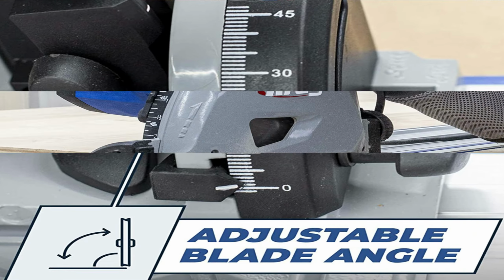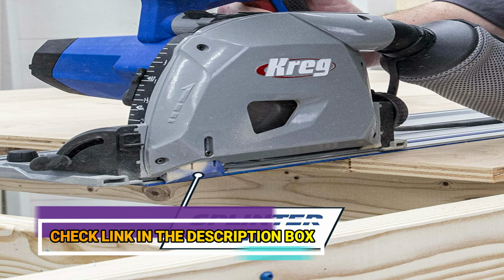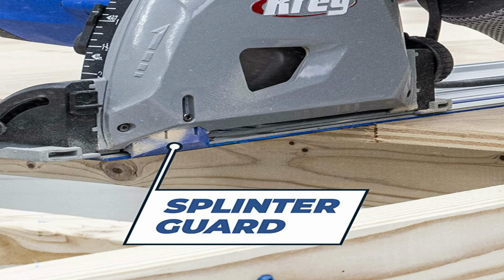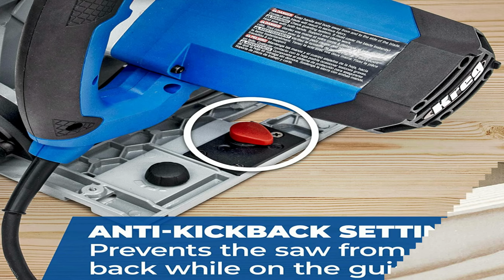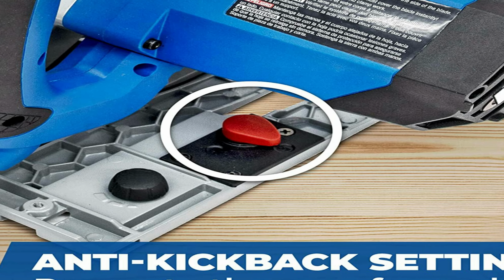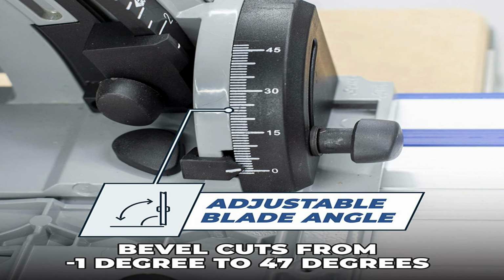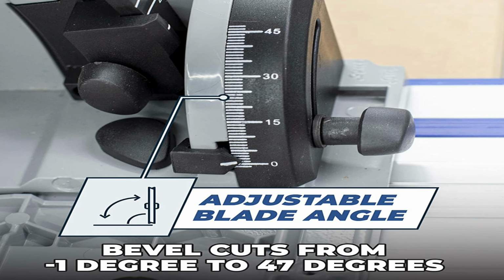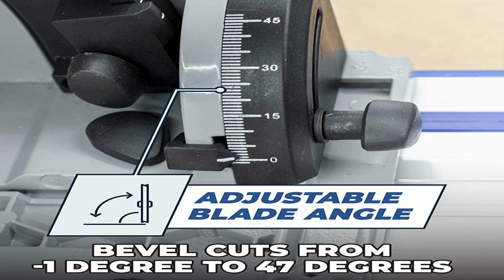With it, you can cut boards as thick as 2 1/8 inches at 90 degrees, and you can make bevel cuts through 1 1/2 inch thick materials at 45 degrees. It comes with important safety features like a riving knife that prevents binding and kickbacks and an electronic brake to halt the blade rotation once you're done cutting with it. You can make bevel cuts from -1 degrees to 47 degrees, which makes it ideal for a whole lot of applications.